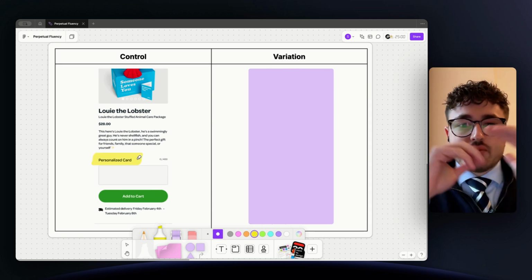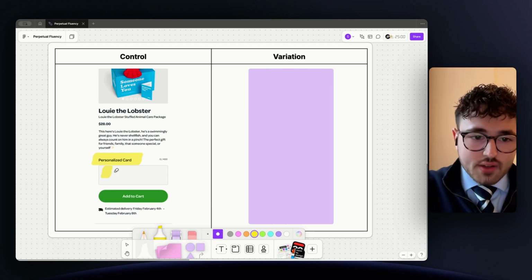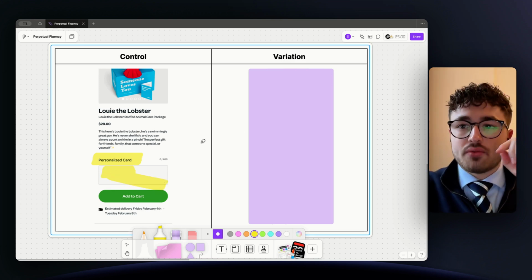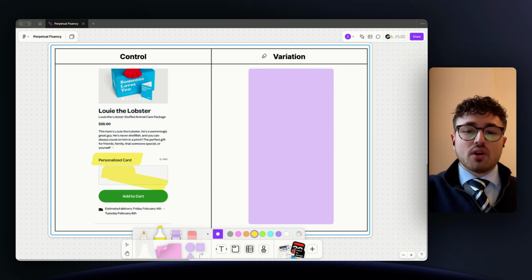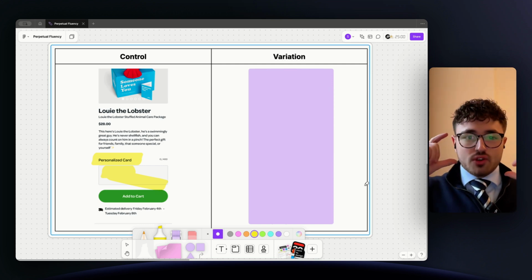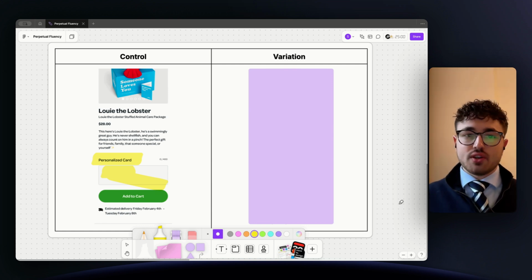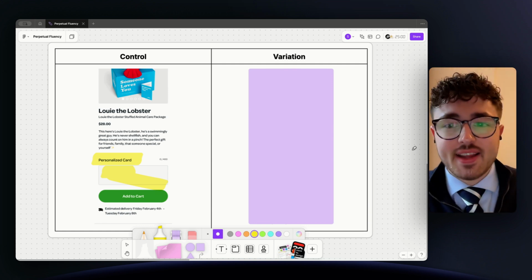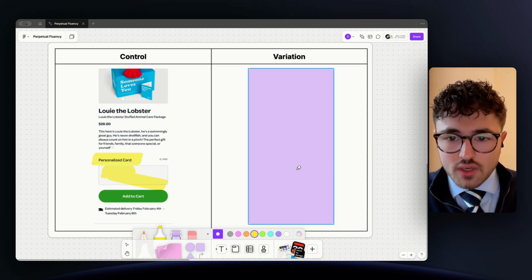When we looked into the analytics data, we saw that when people started typing in here, they had a huge drop-off rate. We figured out that this drop-off rate probably is because you need to think from scratch: what am I going to write in the card? You might have to go to GPT, you might have to go somewhere else. That just made it way more complicated than it should be.